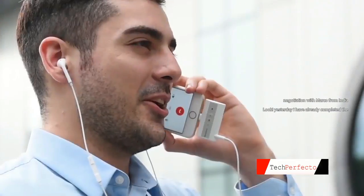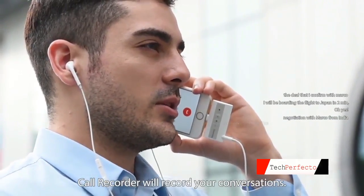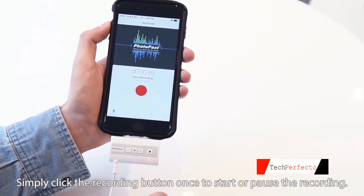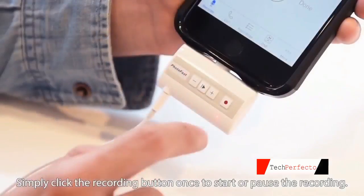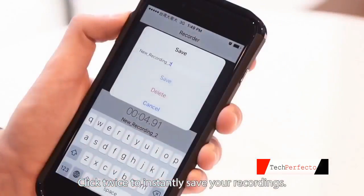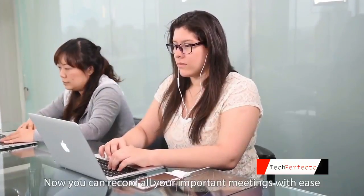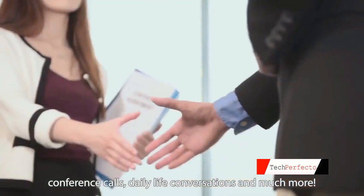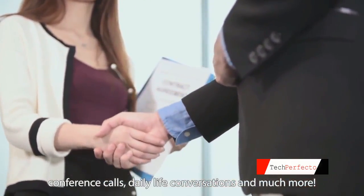During phone calls, Call Recorder will record your conversations. Simply click the recording button once to start or pause the recording. Click twice to instantly save your recordings. Now you can record all your important meetings with ease. Conference calls, daily life conversations, and much more.